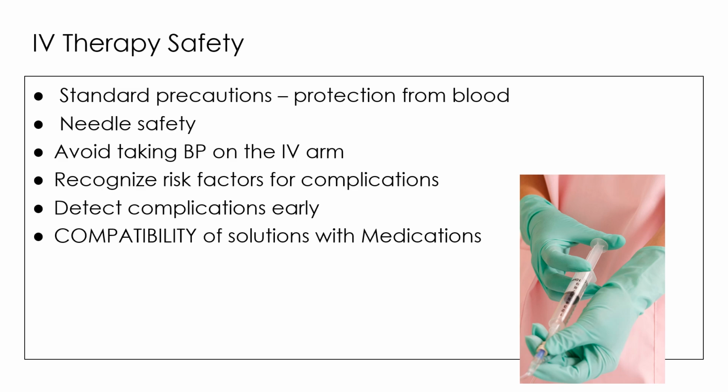Always avoid taking blood pressures on IV arms. Taking blood pressures on IV arms can cause venous congestion. This can cause infiltration or backflow of blood into the catheter that can clot. Recognize key risk factors for complications. Frequent assessment is key for early detection as well, and visually inspect and palpate the site. Also, ensure the correct amount of correct solution to correct patient is at the correct rate.